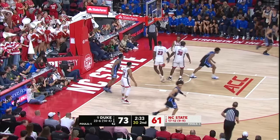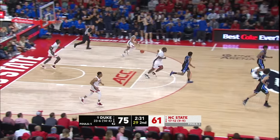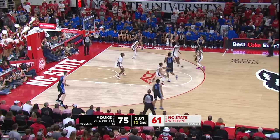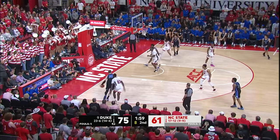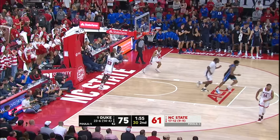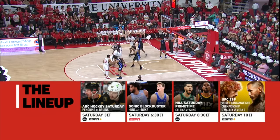There's Roach blowing by everybody again and dropping it in with the right hand for 21 points. He's been fantastic. Just his athleticism, his energy, he's made a bunch of big plays. Filipowski off the fake. Got Diarra airborne and he completes it. Cameron indoor. Jay will be there with Dan Schulman.